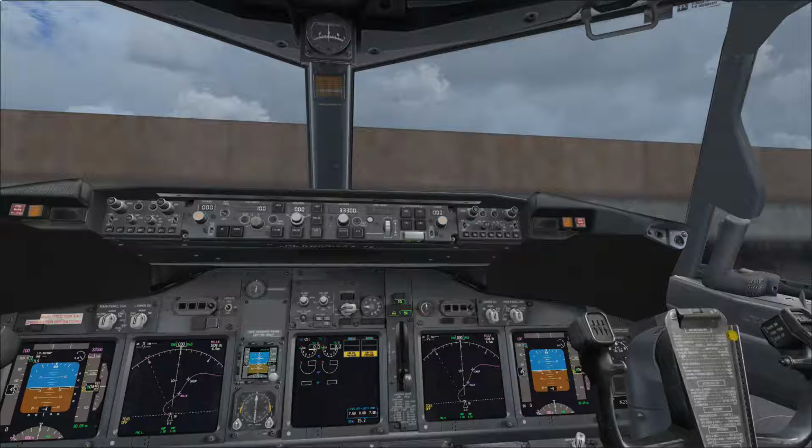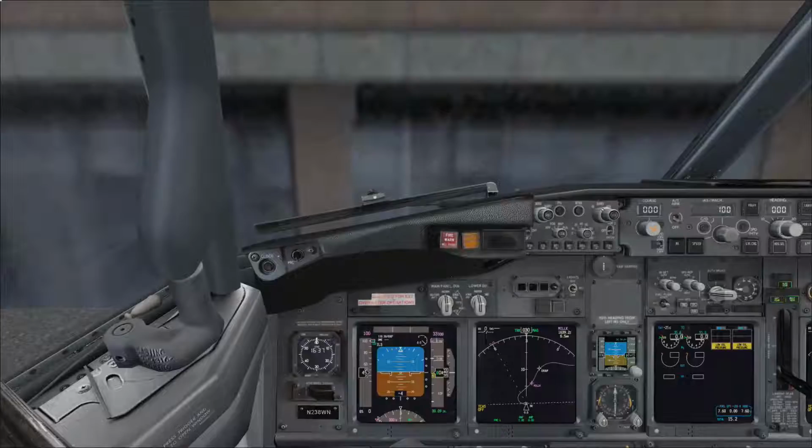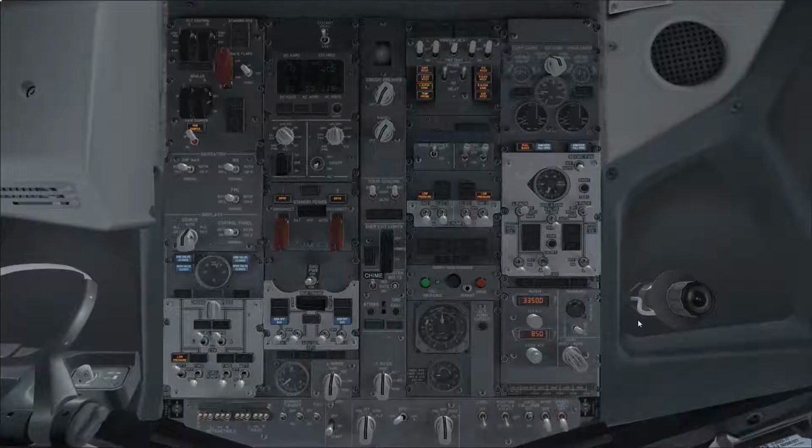Alright, one second. Gotta get everything. Because it's talking about going back to the FMC, which I don't need to do. We've already set the elevator trim. Our doors are already closed. Generator bus transfer switch is closed. Fuel pumps, turn all of them on. Hydraulic pumps, turn all of them on.